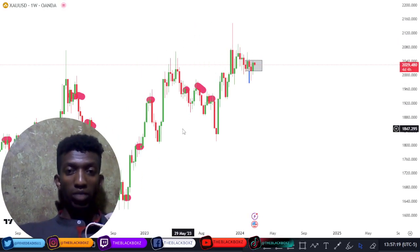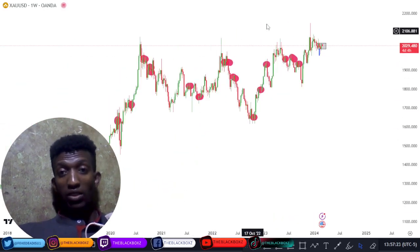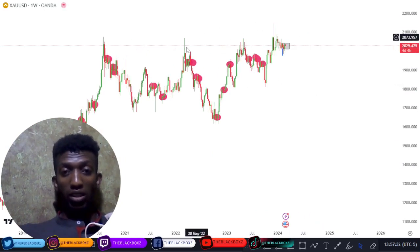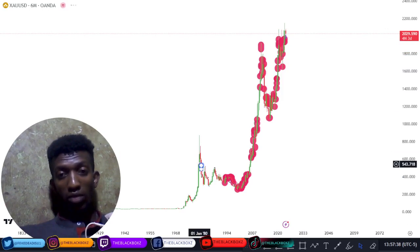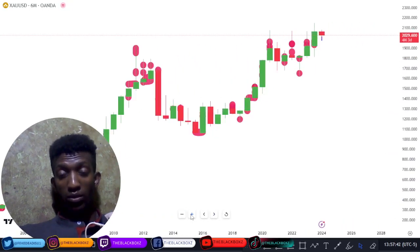It adds a 5%. If you go to the 6 months time frame, you will see that it is just a 5% of this border, right? This whole is the black box. We are trading inside the black box. Let me show you on the 6 months time frame. You will see that we are trading in the black box.